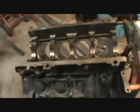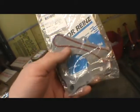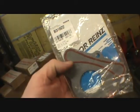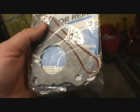There's the block back, and like I said, I'm going to use this CRC. Oh, and the first time we overhauled this motor, we played heck finding this piece because we thought that seal was replaceable. No, that is molded into this timing cover plate, so there's no seal for that. You've got to get a new plate.